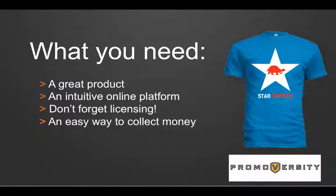You don't have to set up any payment gateway. That happens for you automatically. And so all you have to do is decide whether you want that money directly deposited or to have a check sent to you at the end of your pop-up store.